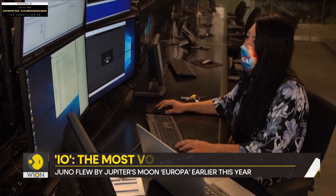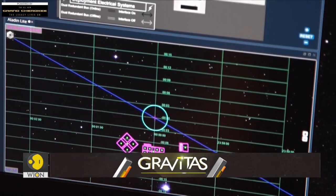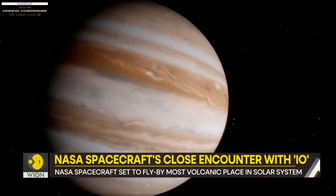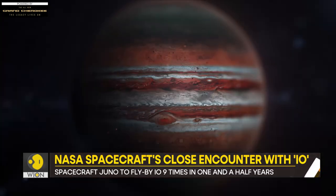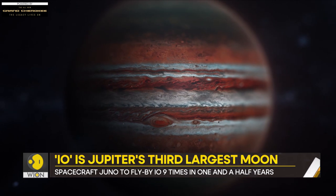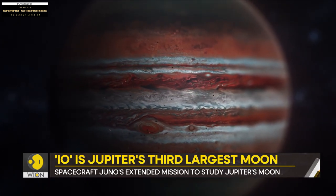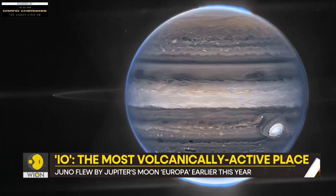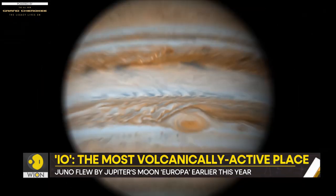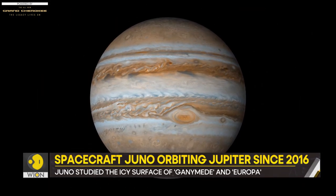Juno's mission was to uncover more details about the giant planet, but since last year it's been passing by Jupiter's moons. This extended part of the mission is expected to last till the end of 2025. Juno's sensors were initially designed to study Jupiter, but they surprisingly performed a double duty of observing Jupiter's moons. Scientists say that with each close encounter, they've obtained a wealth of new information.